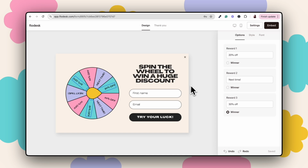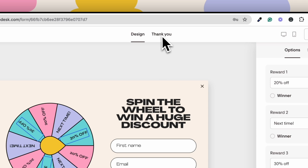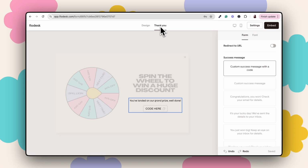So to edit the thank you message, all you need to do is go to the thank you at the top here. So currently we're in design, so let's go to thank you. And here is where you can add in all of the information in regards to them actually grabbing their discount. So you want to make sure that you already have a discount set up in your Shopify account so that when people do use this code, they will actually get that discount and that discount will apply to their purchase.